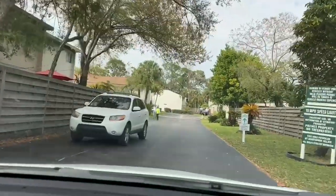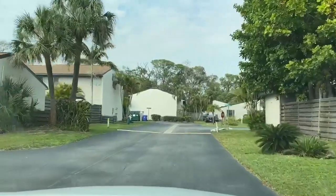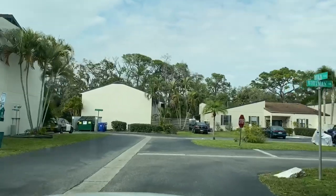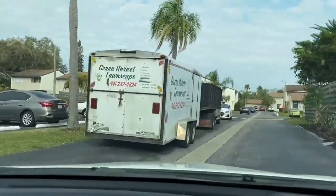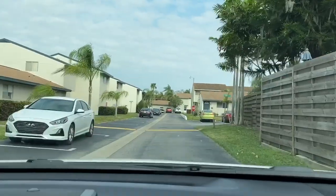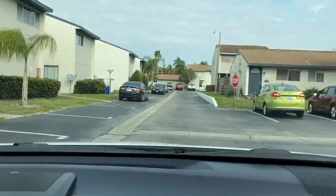Turn right onto Whitman Drive, then turn right onto Whitman Court. It's a turn right onto Whitman Drive, then right onto Whitman? Uh-huh. Turn right onto Whitman Court, then the destination is on your left. Then right onto Whitman, left onto Whitman Court, or did it say right? I think it said right.